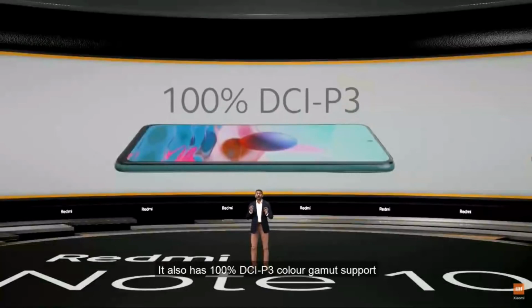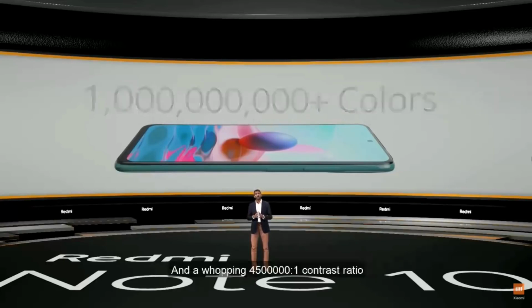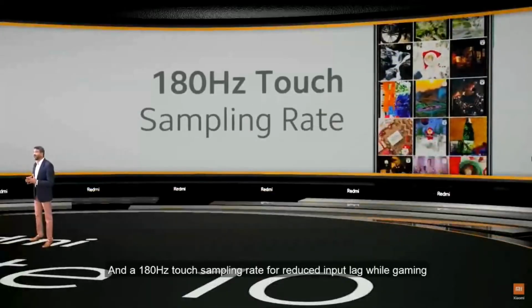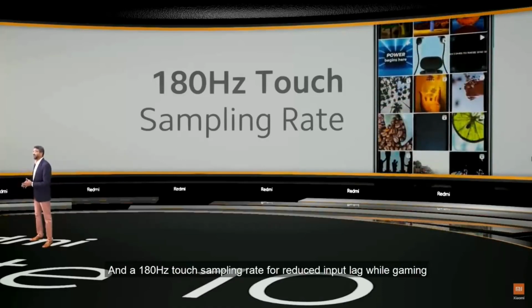It also has 100% DCI P3 color gamut support, which means over 1 billion colors are possible, and a whopping 4.5 million to 1 contrast ratio, which means a huge dynamic range between black and white, and a 180 Hz touch sampling rate for reduced input lag while gaming.